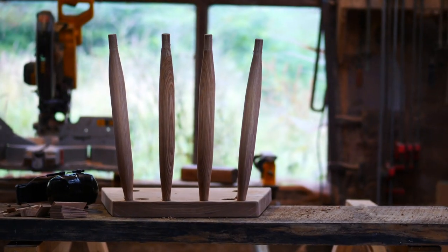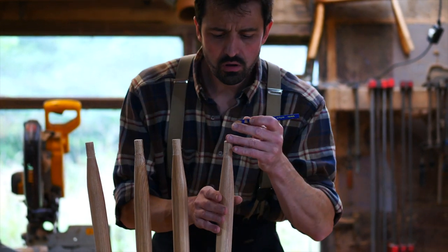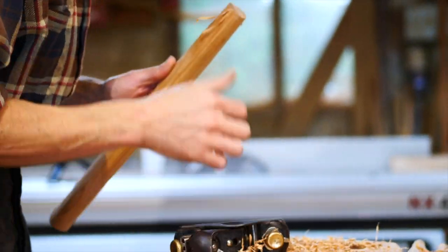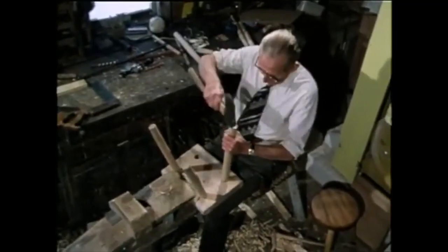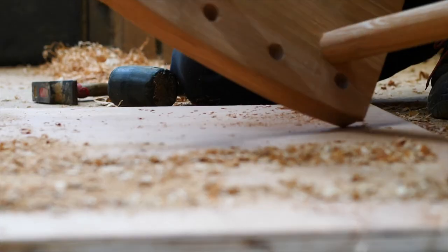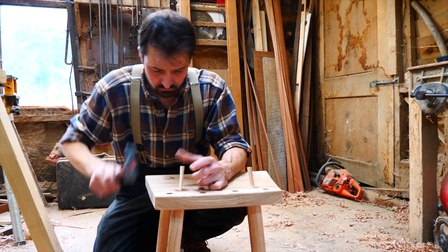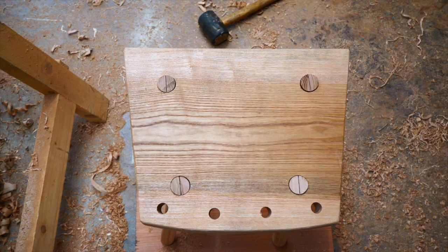Mark the placements for the wedges in the spokes and legs in line with the grain. Then cut on the line with a saw at the same depth as the seat, if not a little bit less. When fitting the legs and spokes, make sure the wedge is placed at a 90 degree angle to the grain.